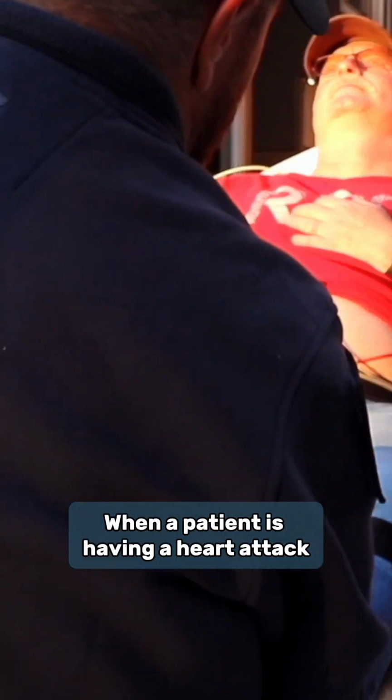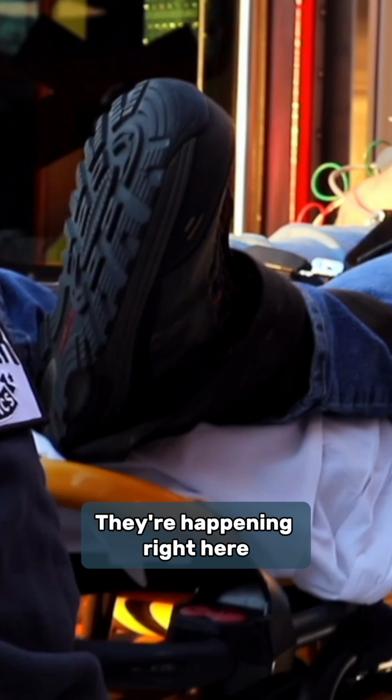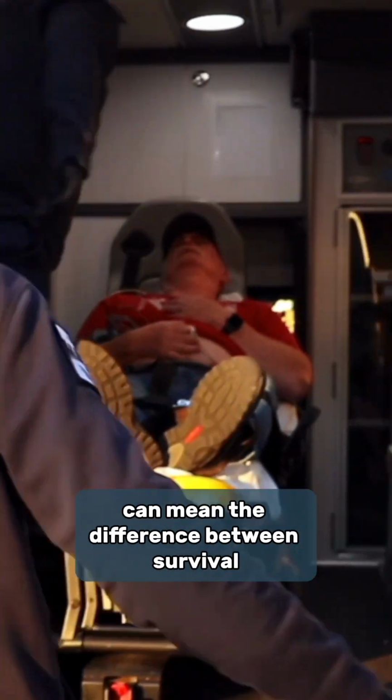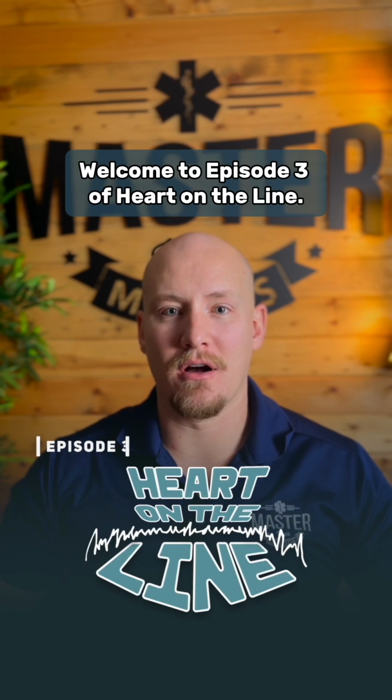When a patient is having a heart attack, the most critical minutes aren't spent in the hospital. They're happening right here in the back of the ambulance. The medications we choose, the interventions we perform, and the hospital we transport to can mean the difference between survival and catastrophic heart damage. Welcome to episode 3 of Heart on the Line.